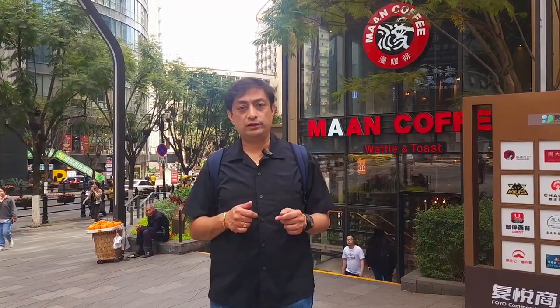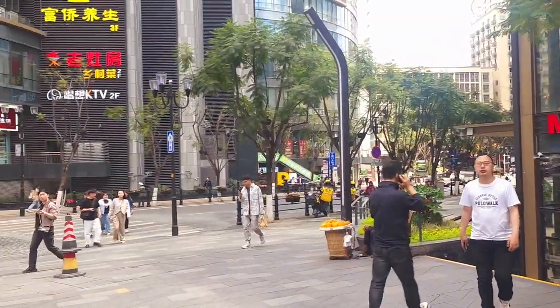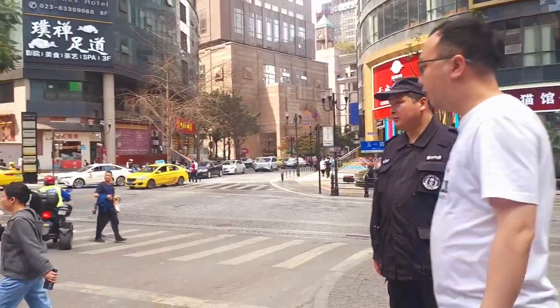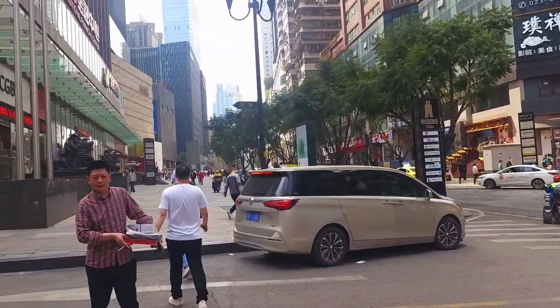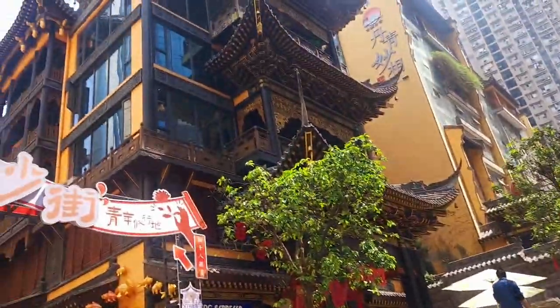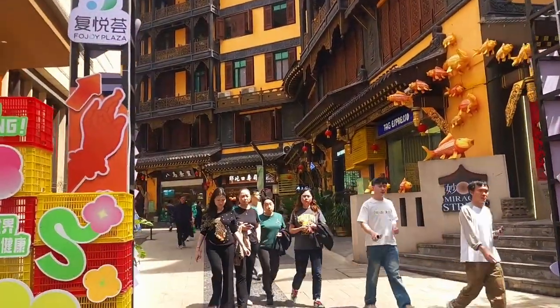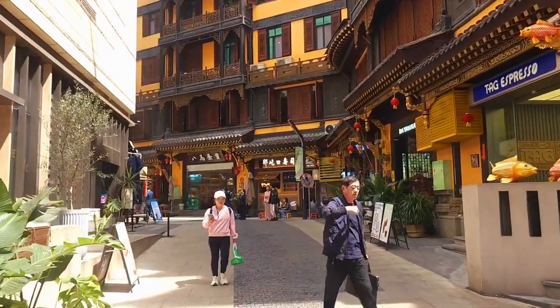It's another day in Chongqing. So today the plan is we will start the day with a local breakfast. This seems like an interesting place. It's made in a very old temple design, but this seems to be famous for local food. Let's have a look.